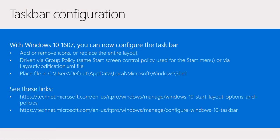We can configure the taskbar now in Windows 10 16.07. So you can create an XML file with the layout that you want, drop it into C:\Users\Default\AppData\Local\Microsoft\Windows\Shell, and the next time a user logs in, that will be applied. It's a fairly flexible XML file that lets you replace the taskbar. It will let you append items to the taskbar. It will let you remove items from the taskbar. So fairly flexible to do. There's some documentation on the TechNet site that explains how to do that.